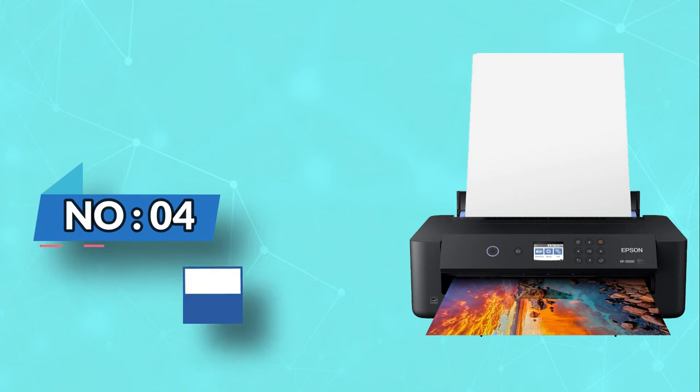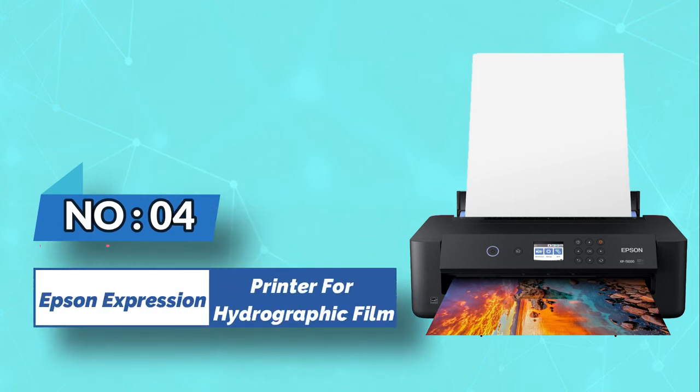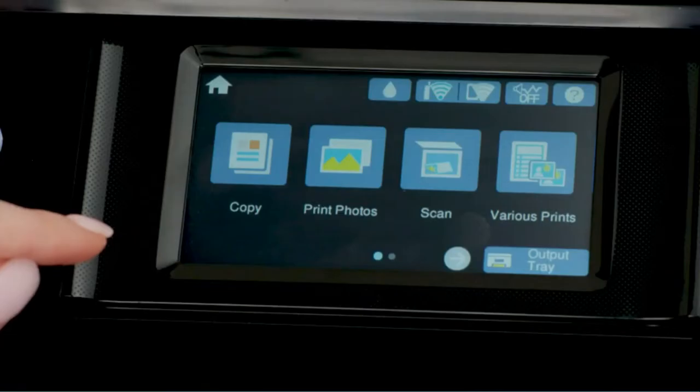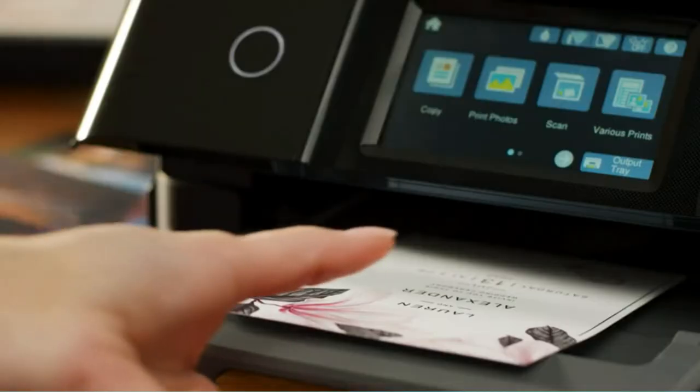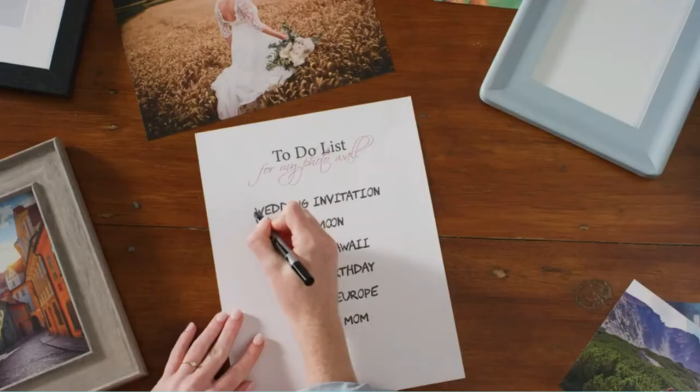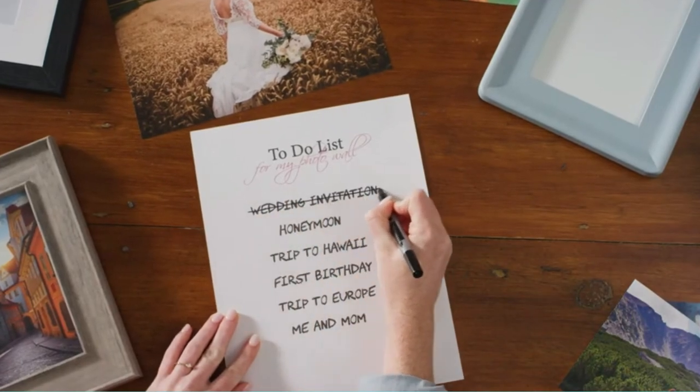Number 4, Epson Expression Printer for Hydrographic Film. Wide format printers of decent quality are hard to find. Even if you find one, the price can become a huge burden. Being concerned about that problem, Epson created the Epson Expression Photo HD XP15000.